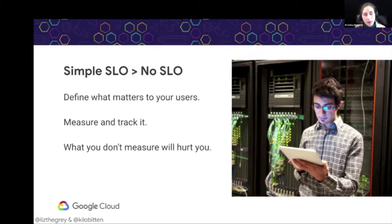Having even a simple SLO that sets a target and helps you define and remember what matters most to your users and therefore to you really helps you remain focused and understand more quantitatively how your performance is doing relative to where your performance would be if it could be. It gives you something to measure and track.